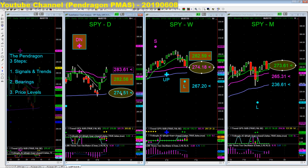Now, if the market drops further down, we go to the next level, 274.51. Remember, we see that these three numbers make a very strong number. And lo and behold, look what happened here. On the daily chart, that's actually where your pink line is. That's the long term. And what's long term on the daily becomes the medium term on the weekly. That is your second number. And what's medium term on the weekly becomes short term, which is the green line on the monthly. Everybody see that? These three numbers. That's why it's no wonder that when the market touched that, it couldn't break below it.